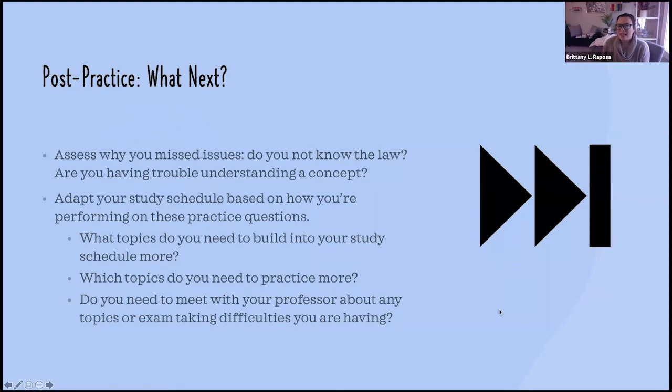So then what's next after you do that practice question or the series of practice questions? It's also kind of a self-reflection and an adaptation of what you need to do in the future, right? Assess why you missed issues. Do you not know the law? Are you having trouble understanding a concept? Is your outline not effective to answer the particular question you answered? Do you need to go back and edit your outline to make it more effective to answer questions, right?